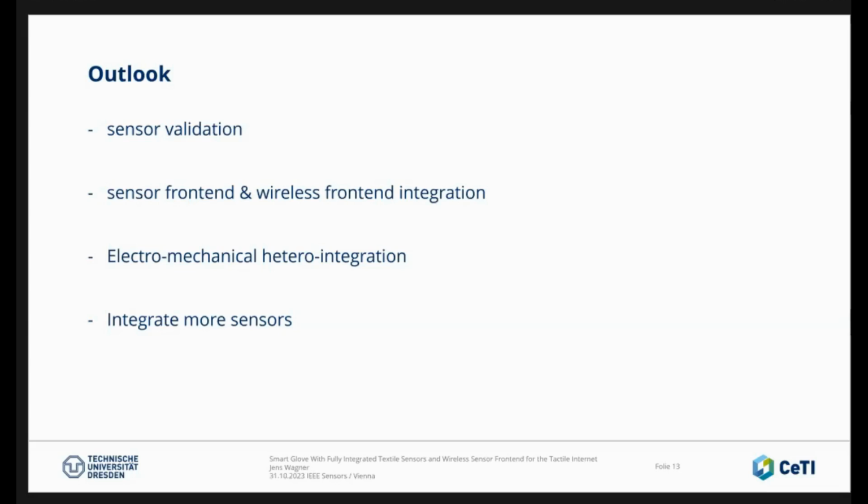We have really exciting work in electromechanical heterointegration. We have a research group working on thinning the ASICs and embedding them in a polymer structure, and printing stretchable interconnects and so on. And this will all finally be part of this glove. And we need more sensors, because at the moment we only have the bending. We do not have the abduction of the thumb, which is really important. We do not have the Spock gesture. So several things are still missing, and we are striving to integrate them.